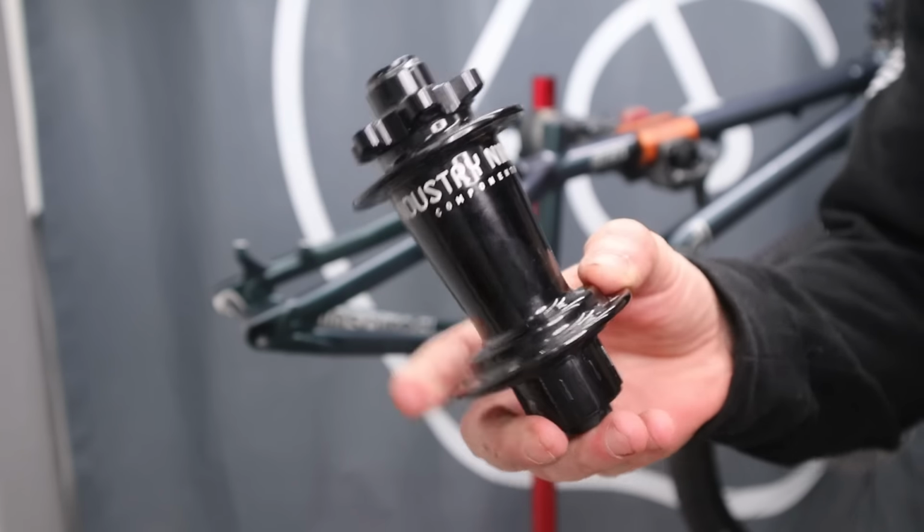That all seemed to go pretty smoothly, almost too smoothly. I'm suspicious. So yeah, I forgot to put the top cap back on. I always do this. Never mind, it's easy enough to do.